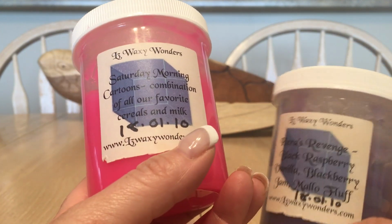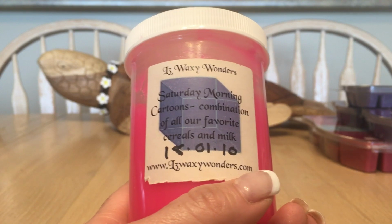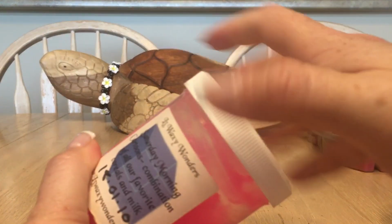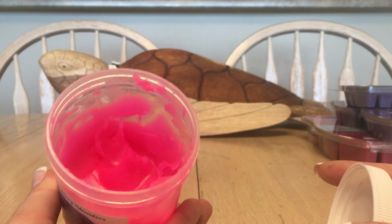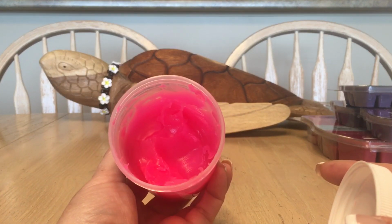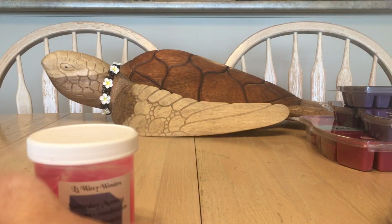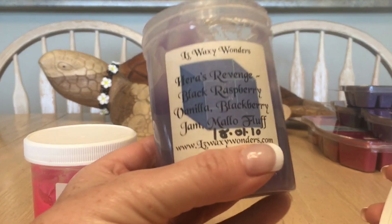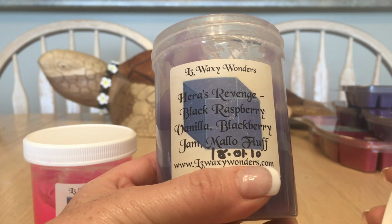These are the two from L3 Waxy Wonders I have. This is Saturday Morning Cartoons, which is a combination of all your favorite cereals and milk. And just so you can see, this is a hot pink. I don't even think the camera's picking up on how hot pink that is, but it is bright, fluorescent pink. Wow. And this one here is Hera's Revenge, Black Raspberry, Vanilla, Blackberry Jam, and Mallow Fluff.